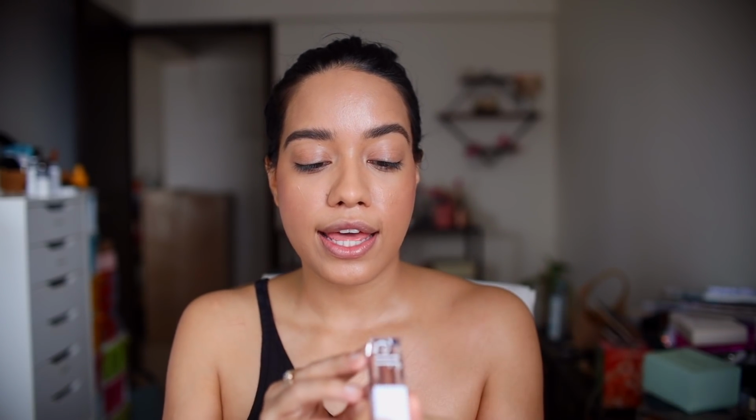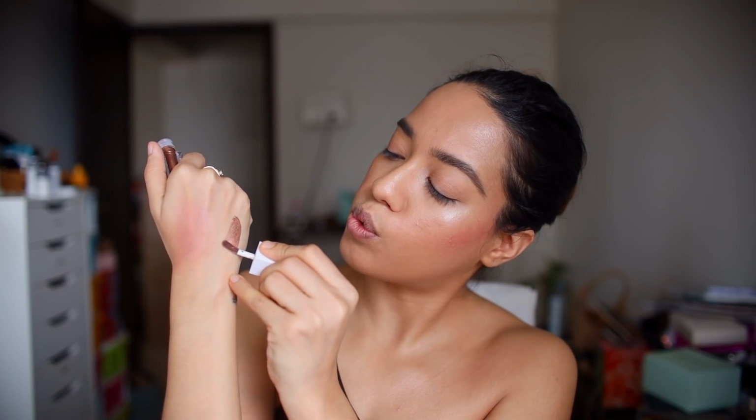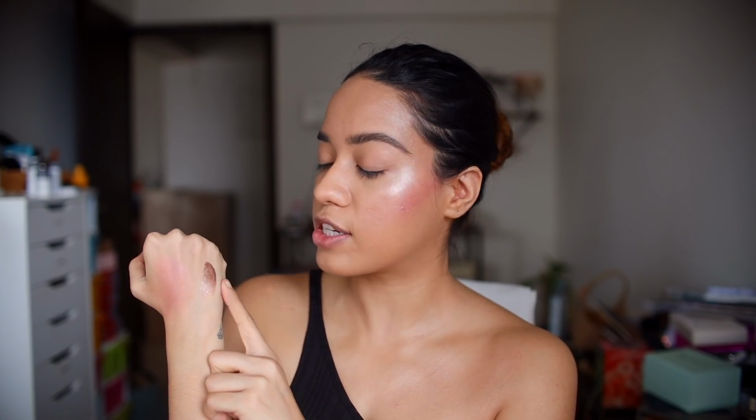I think the first thing other than the highlighter that I noticed is this liquid eyeshadow. I am a big fan of liquid eyeshadow. I think they are so easy to use, so versatile, and I feel like liquid eyeshadows work so well if you are a beginner and you want that hassle-free, fuss-free eyeshadow application. This is in the shade Copper Pop and it's this beautiful coppery shade. Ooh, that's pigmented.